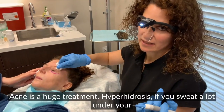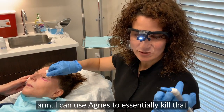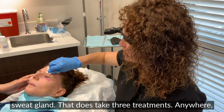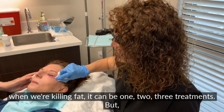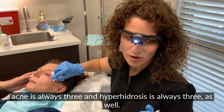And again, acne. Acne is a huge treatment. Hyperhidrosis, if you sweat a lot under your arms, I can use Agnes to essentially kill that sweat gland. That does take 3 treatments. Anywhere when we're killing fat, it can be 1 to 3 treatments, but acne is always 3, and hyperhidrosis is always 3 as well.